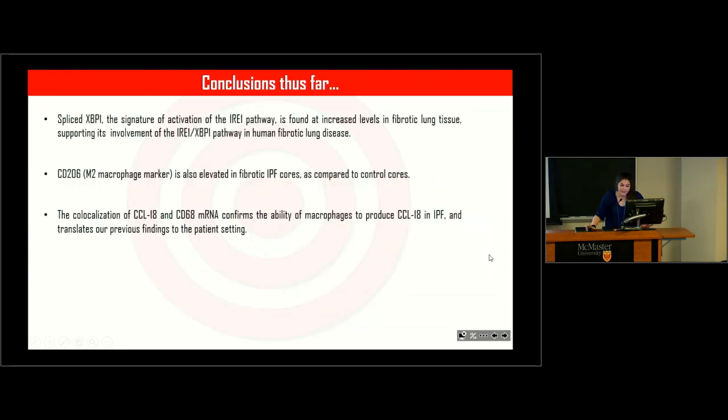So just summarizing my work that I've done on tissue thus far: spliced XBP1, the signature of activation of the IRE1 pathway, is found at increased levels in fibrotic lung tissue from humans. CD206, or M2 macrophages, is also elevated in fibrotic lung tissue from humans. And the co-localization of CCL18, an M2 macrophage marker, and CD68, a marker for all macrophages, confirms the ability of macrophages to produce CCL18 in IPF and thus be profibrotic.